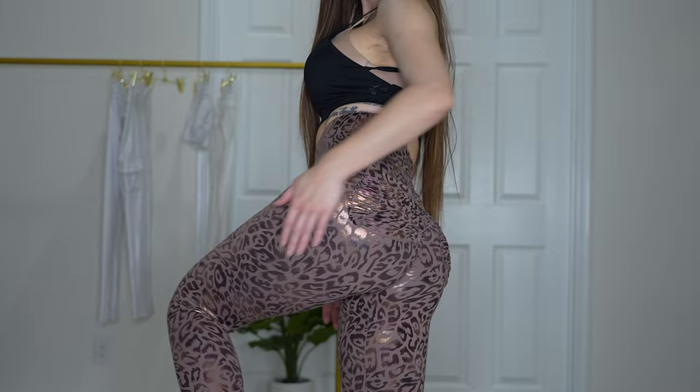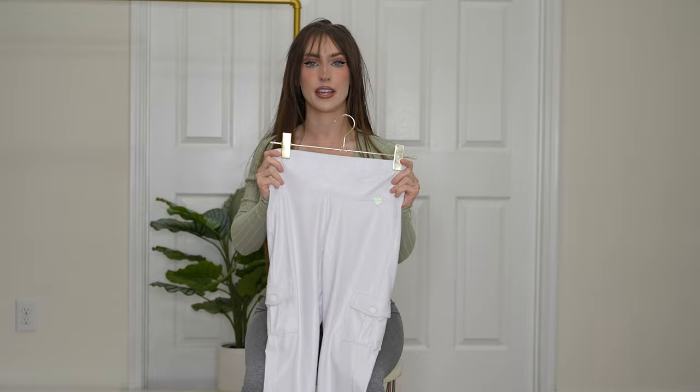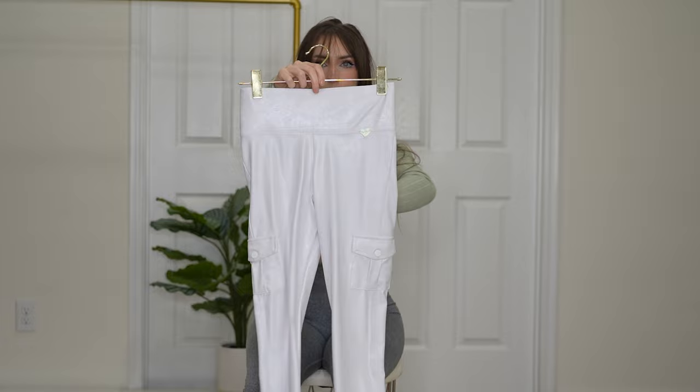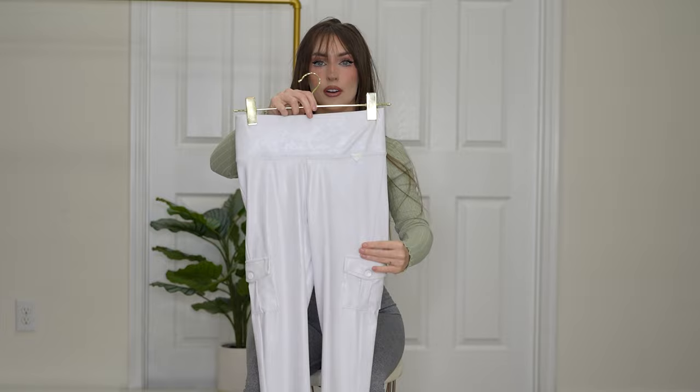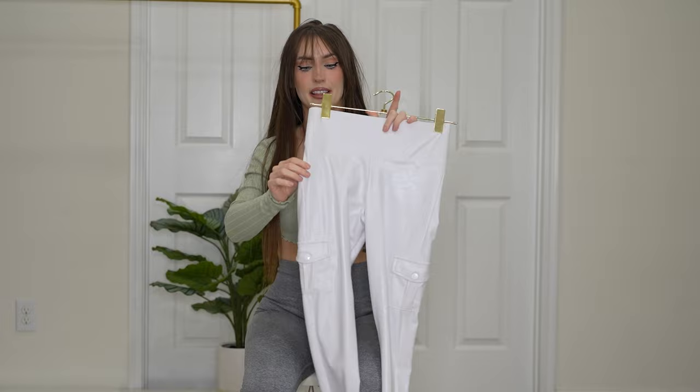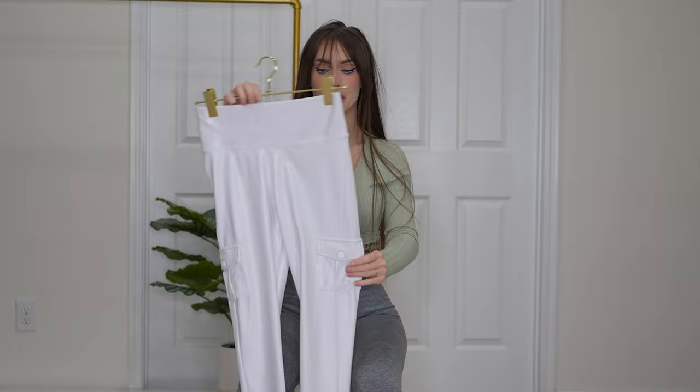Next, I have the elevated cargo booty leggings in lethal lace, and I freaking love these. These are so cute. I had to have these when I saw them on the website. They're white, obviously, and I don't know if you guys can see, hopefully you can because of the lights, but they have a metallic lace design all around them. They're the same slippery material as the Queen of the Jungle leggings that we tried on earlier. But I love how you can barely see the lace design unless light hits it and then it reflects. I think it looks really cute. It has cargo pockets on the back and cargo pockets on the side. The front seam, the scrunch booty, so cute.